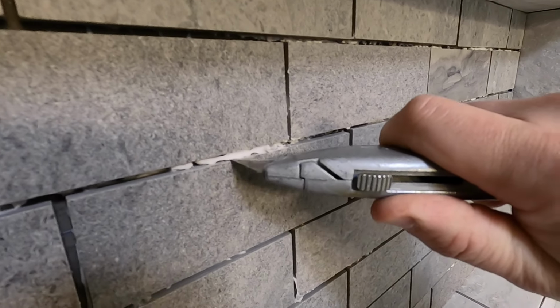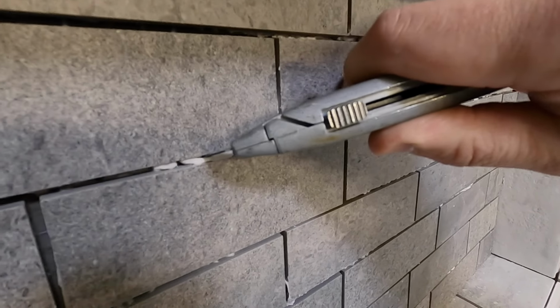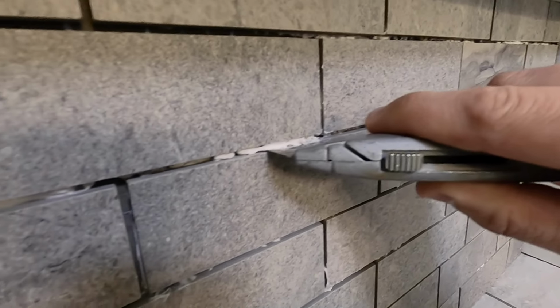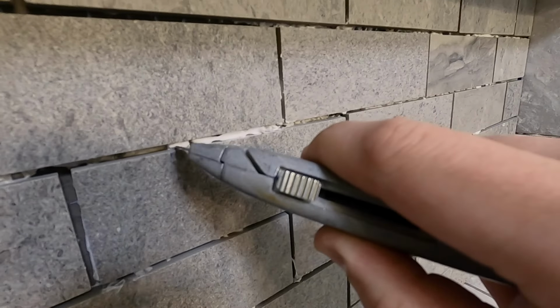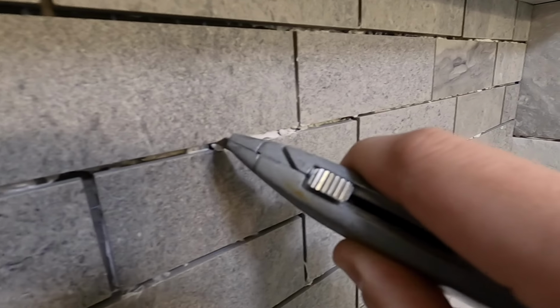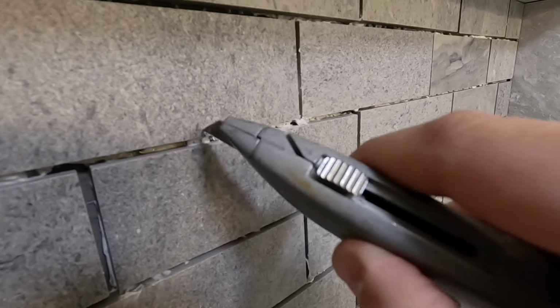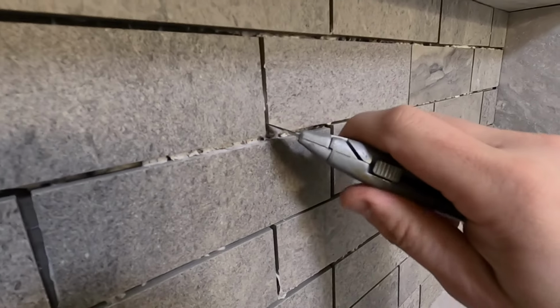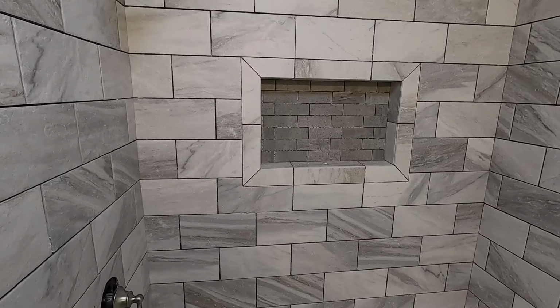I want to carefully, without cutting through the backer board, take a knife and cut some of it out on each side of the tile. Like I said, really carefully, just get enough of that adhesive out of there so that when I go to grout this, you're not seeing white show through the tile. There might be other spots like this where some adhesive got on the tile. You can scrape that off carefully with a screwdriver, and then even wipe it down with a cloth and water. So I'm going to do that throughout the entire shower, and we can move along.